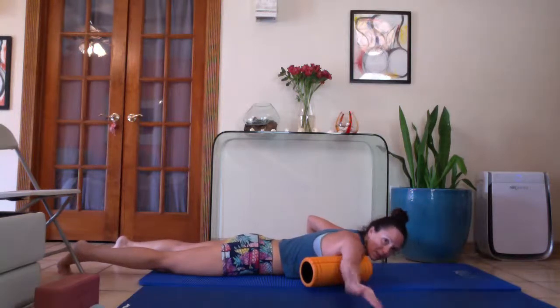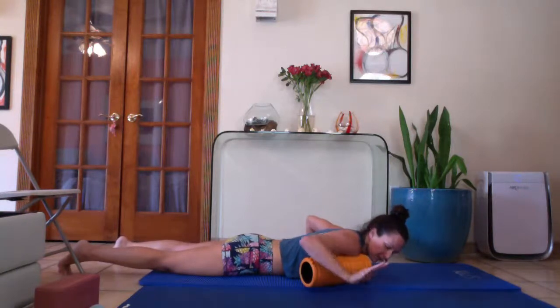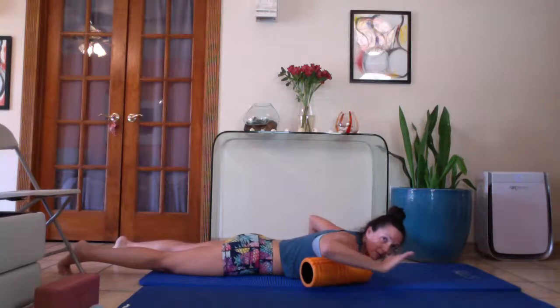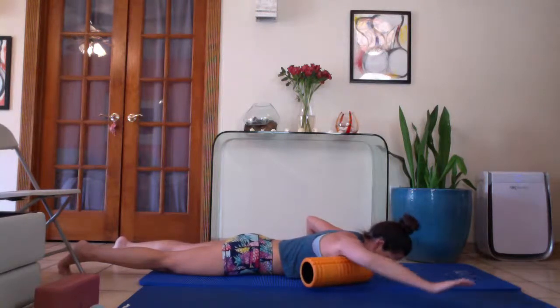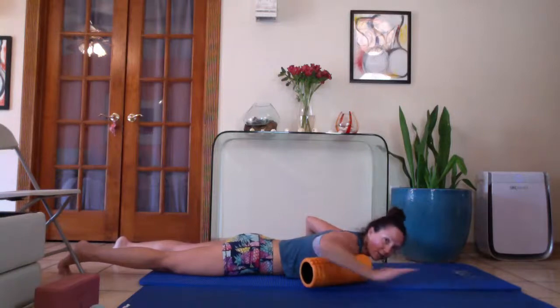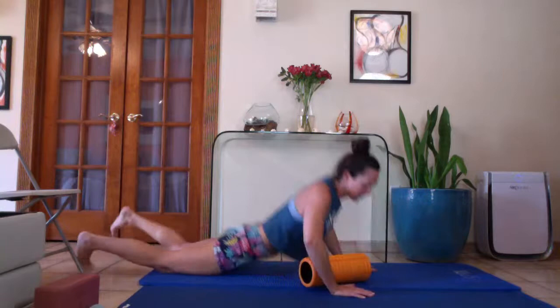Keep the arm extended, rotate some more. And then you can bend and straighten, bend and straighten. So just work in different angles of the shoulder. Okay, go ahead and switch sides.